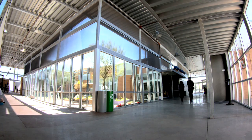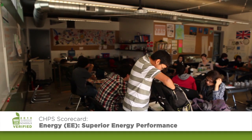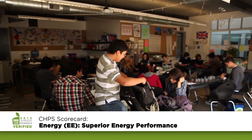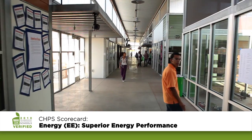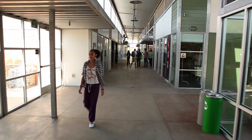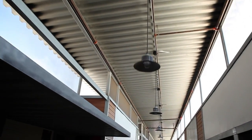We tried to reduce our energy footprint overall by only conditioning the spaces that the students spend their time in taking tests or listening to lectures. For areas such as hallways where they're just walking back and forth or doing project work, we passively ventilated them, not incorporating mechanical air conditioning systems or expensive lighting systems. So we saved money at first cost, but also in long-term operational costs.